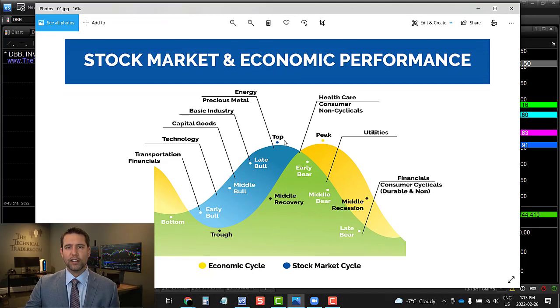Now, the blue cycle here is the stock market cycle. And the stock market cycle typically leads the economy. It will start to rally first while the economy is still in a decline. Money can see opportunity before it happens, and that's why we see the stock market rally before the economy even rallies. The stock market also tops out before the economy tops out. So as the stock market starts to sell off, which is what it's doing right now, and most people are saying, well, why is the stock market going down? Businesses are booming, prices are up, everything is good. Well, the stock market can see pretty dark clouds over the horizon coming.